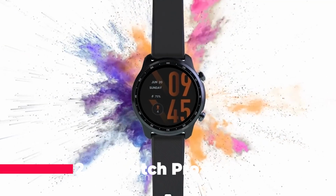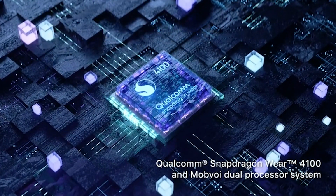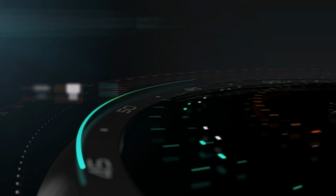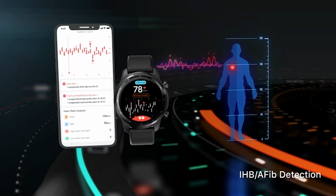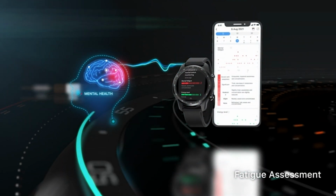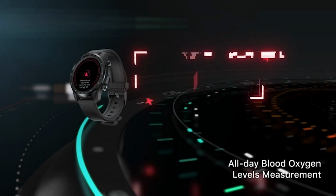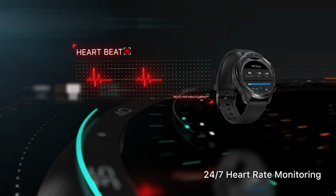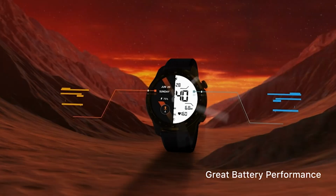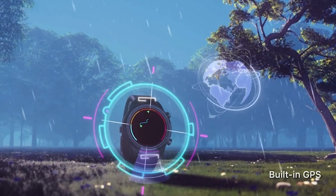In the runner-up position, the Ticwatch Pro 3 Ultra GPS smartwatch offers a blend of longevity and advanced features. Its dual-layer display technology ensures up to 72 hours in smart mode and an impressive 45 days in essential mode. Powered by the Qualcomm Snapdragon Wear 4100 platform, it delivers a snappy performance. Beyond fitness tracking, it introduces new features like fatigue assessment, providing a comprehensive view of your health. With a stylish design, customizable backlight, and military standard durability, it's not just a smartwatch, it's a statement.